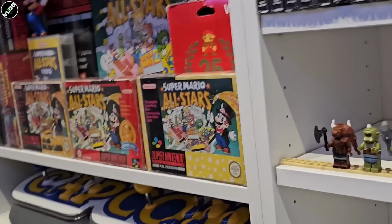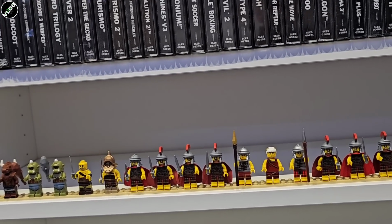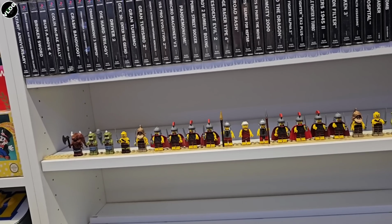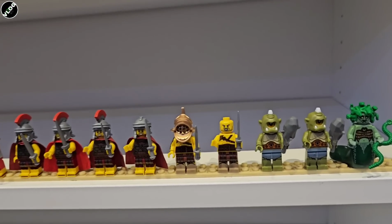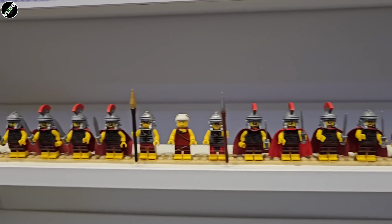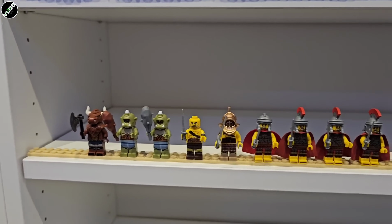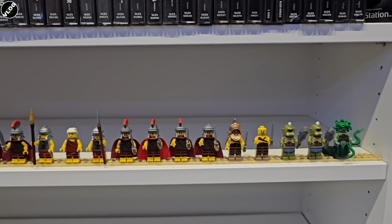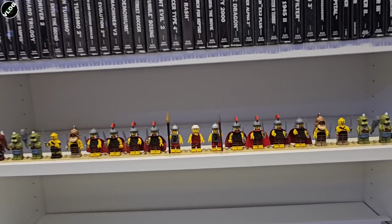Okay, so the lineup's pretty much complete. And yeah, really happy with that. I really went out of my way to make sure it was symmetrical, so everybody to the left of the Emperor has their weapon in the left hand, everybody to the right of the Emperor has a weapon in the right hand. Obviously they've all been equally spaced, and I think it looks really cool.